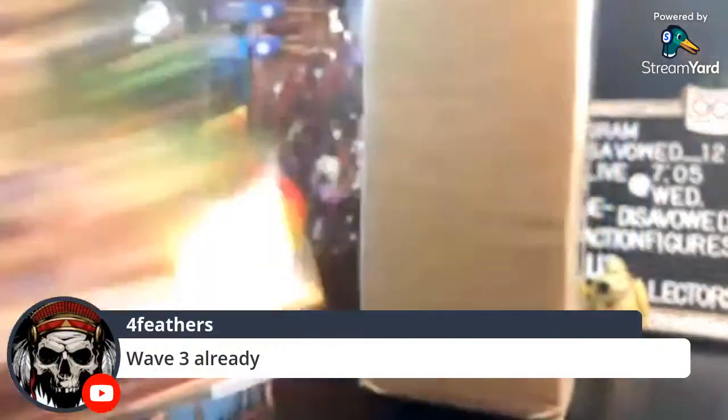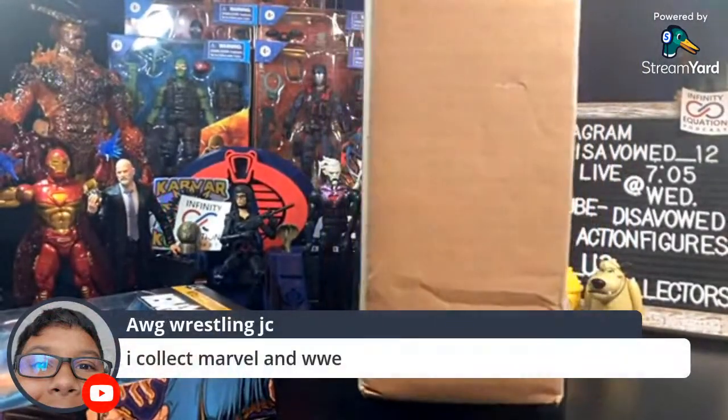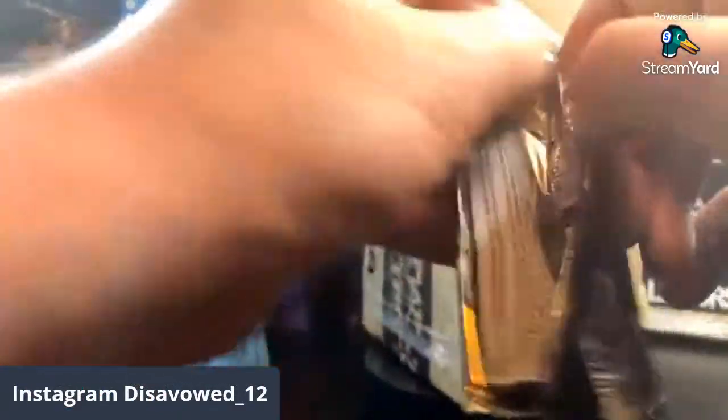We didn't get Wave 1 yet, but Wave 2 and Wave 3 are out there. Thank you, AWG Wrestling JC. Definitely digging the ones that I got. That's cool. You collect Marvel and WWE, man. I used to collect all of those back in the day.